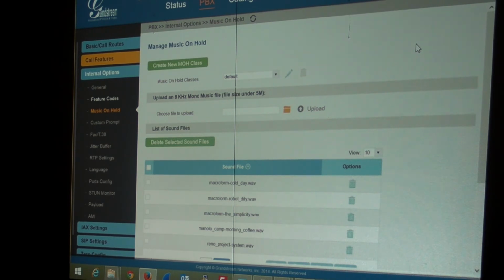Upgrade, reboot, backup, things like that. There's a document for that, all the commands that you can use.